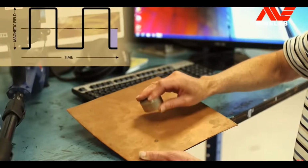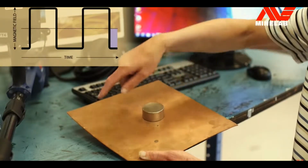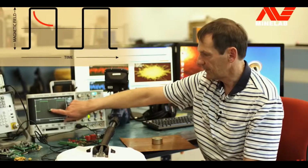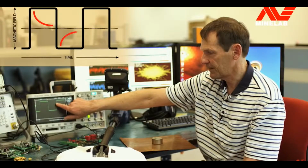Every time I flip, the electrical currents flow, they switch direction. Then the electrical currents die down, and during that period they die down as well. It's the dying down that we actually detect.